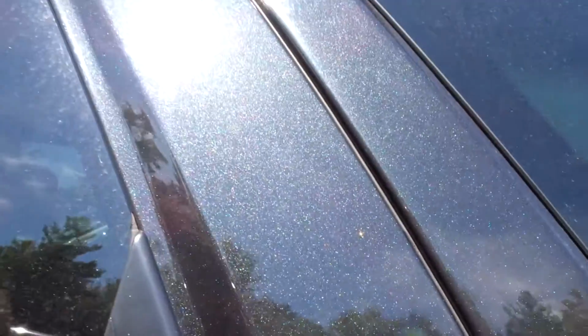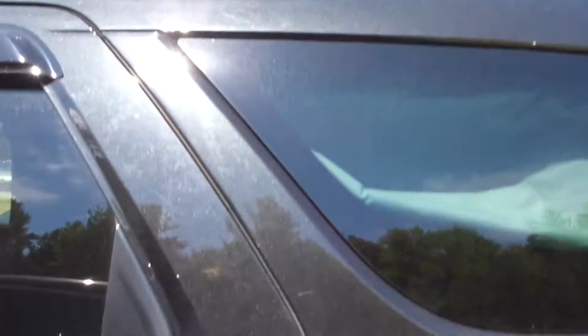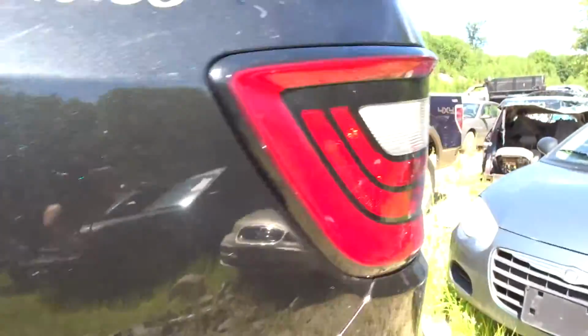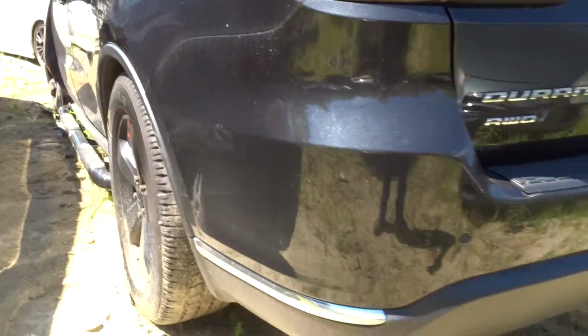The left rear door is listed clean. Looks super good. We got a good quarter glass on the left. Nice clean quarter on the left side. That looks great. No damage listed there. Got a good complete left rear suspension. Got a good tail lamp coming off the quarter on the left side here. Rear bumper assembly looks great.